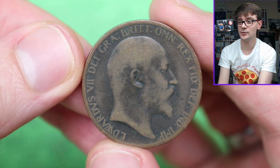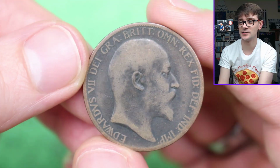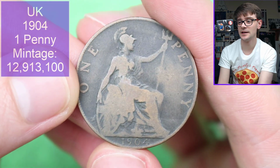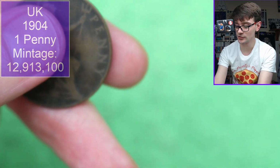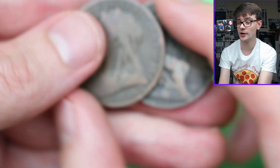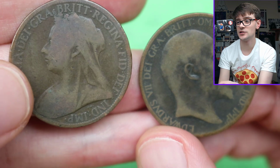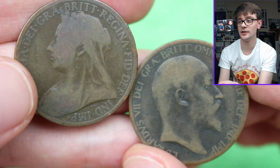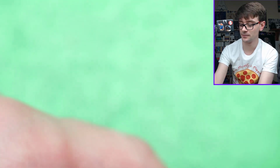We have another Edward the 7th. That's got a nice sort of toning to it, hasn't it? Makes the lettering and the portrait quite defined. Oh, we can also see that when monarchs change, they change the way they look on coins as well. So see, Queen Victoria looks left. Edward the 7th looks right.